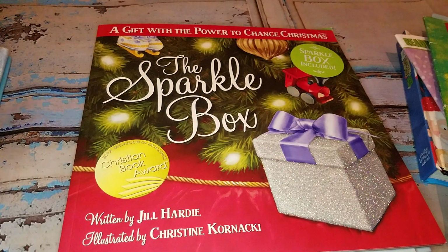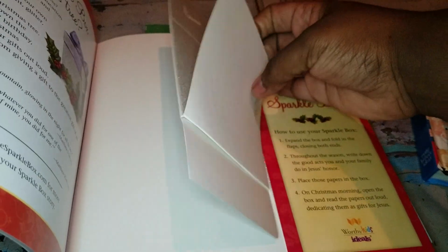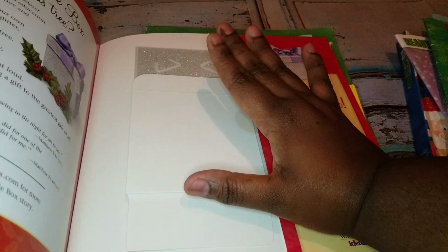Then we have the Sparkle Box. This is such a beautifully illustrated book. It kind of reminds me of the Polar Express. And this book actually comes with an activity for family. This is not only for reading during like Christmas Day read.